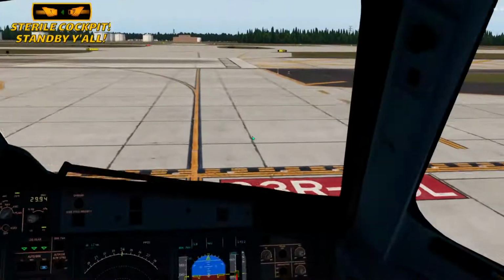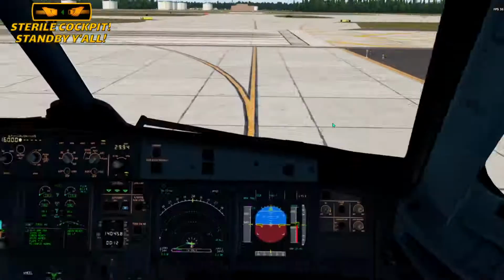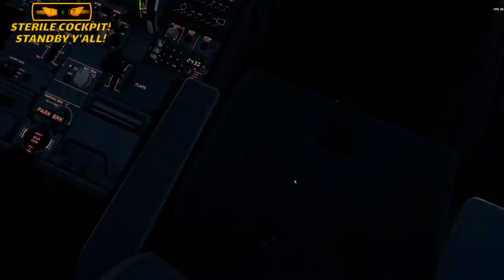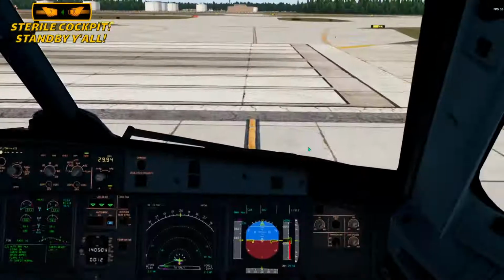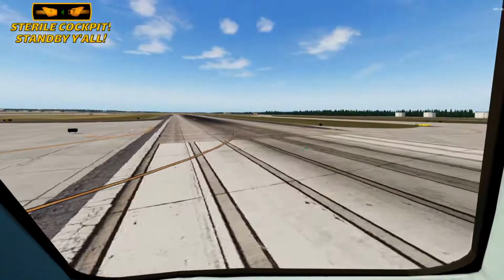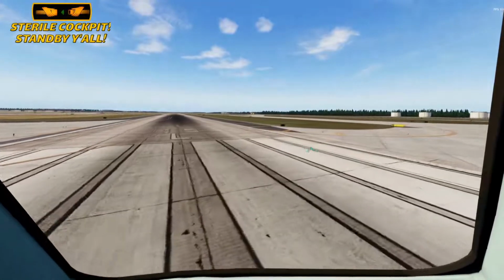Always good practice. 15 left confirmed, approach clear, runway clear, takeoff runway 15 left confirmed. Cabin crew advised, TCAS TA, engine mode selector norm, packs on. Runway 13, wind 150 at 8, clear to land.